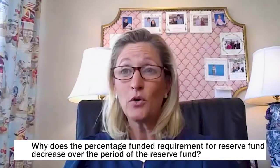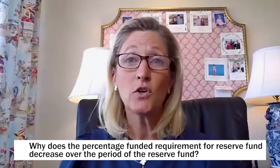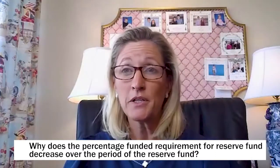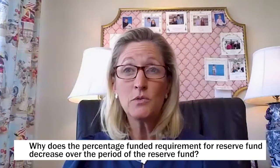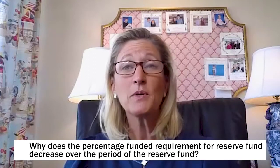Last question. Why does the percentage funded requirement for reserve funds decrease over the period of the reserve fund period? If money is paid out for a cyclical expense such as painting, doesn't the reserve fund need to be replenished? Okay, really good question. So what happens is if you looked at a lot of reserve studies like I have, over time there's a fluctuation in terms of the reserve. So there'll be different times where you're in rebuilding years and then there'll be different times where you're in spending years, and sometimes they cross over and sometimes they don't.